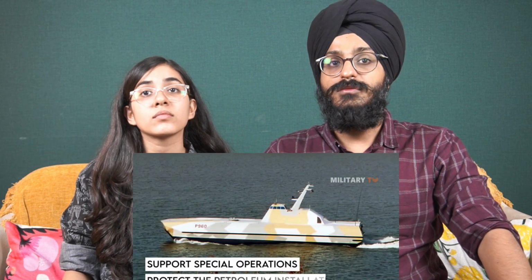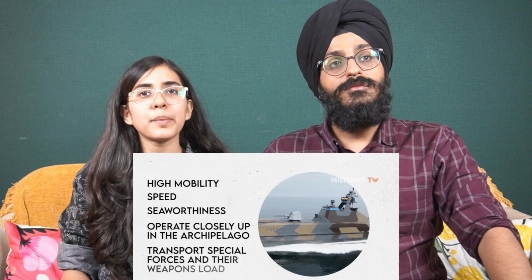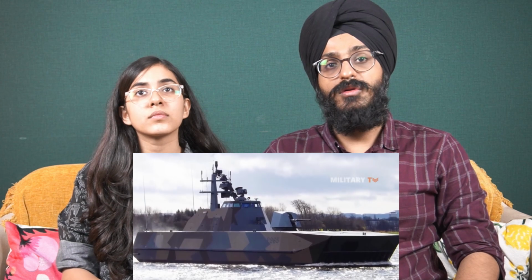In peace, the vessels will claim sovereignty and provide support as necessary for the exercise of authority and jurisdiction. The vessels have high mobility because of their speed and weapons, which makes them able to quickly be in place to solve missions. The vessels are able to provide support to the Coast Guard as needed to represent a real threat of power. Very good. This ship also supports special operations and protects the petroleum installations along the coast and the sea. With its high mobility, speed, seaworthiness, possibilities to operate close up to the archipelago, and to transport special forces and their weapons load, the vessels are especially well suited to satisfying this goal. This ship also monitors and controls large seas. Vessel speed, seaworthy characteristics, and sensors, which is a very good radar to obtain situational awareness, are suitable for covering large seas.